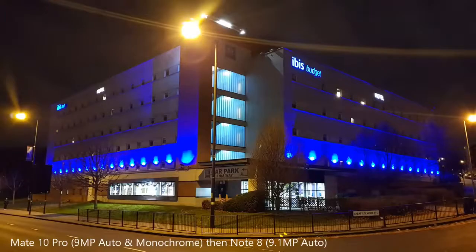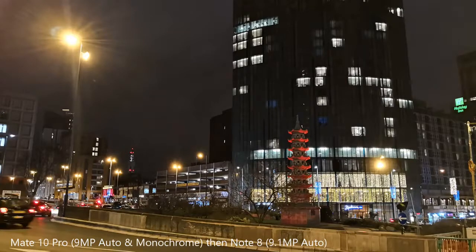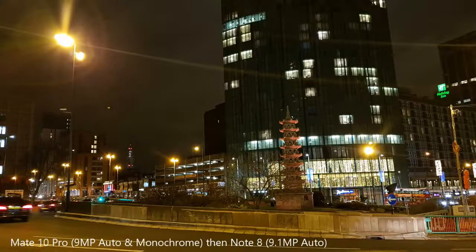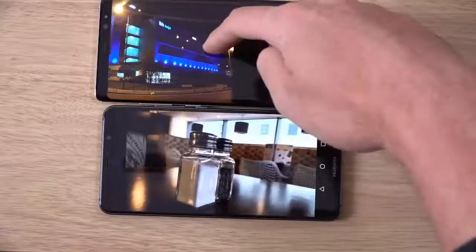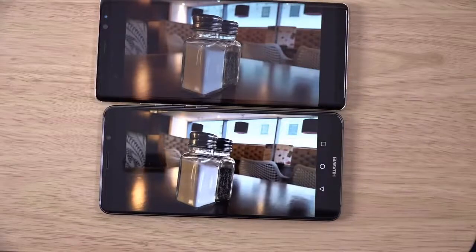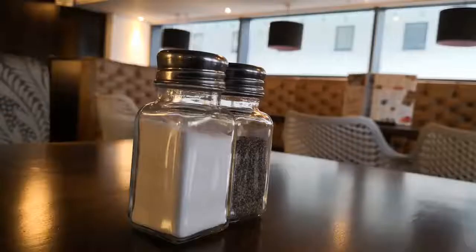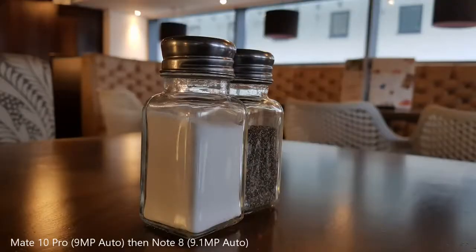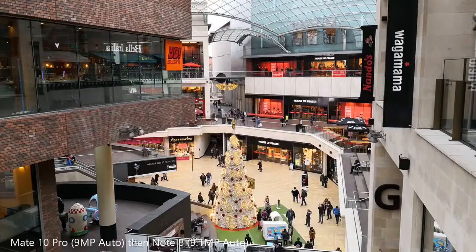On the Mate 10 Pro you do get a lot of different modes you can use to make it even better. There's a dedicated night mode, which in my opinion would be good, but it takes so long to actually use that it's not very good really. I'd rather just use the main auto shooter. In terms of good light, it's not too different again, very comparable, good close-ups, etc.